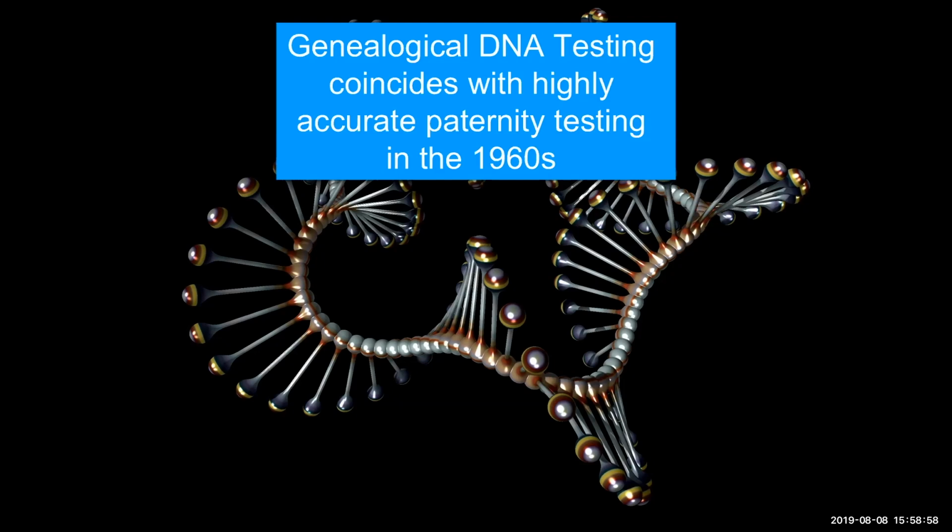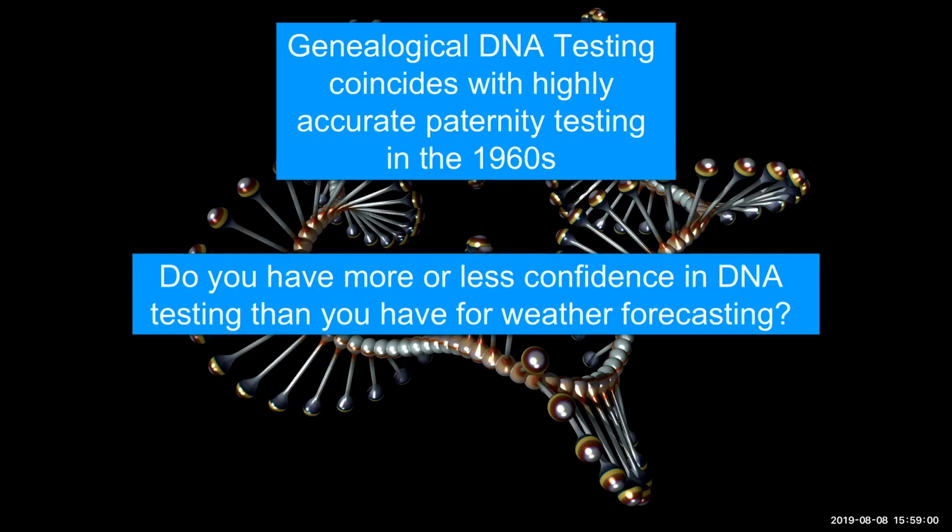And then later, as DNA came more and more into use and confidence level increased, DNA replaced the blood tests that were used for paternity testing, and now it's all done with DNA testing.